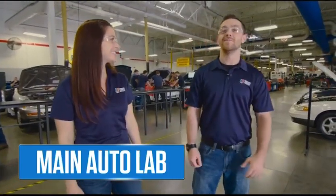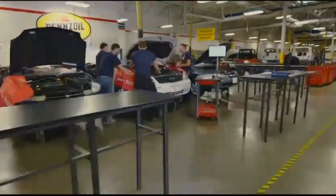Right now we're in our main lab, which is the biggest lab we have on campus. In here, you'll go through courses like climate control, drivability and emissions, advanced diagnostics, and electrical.